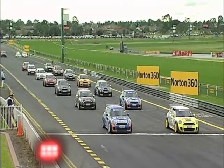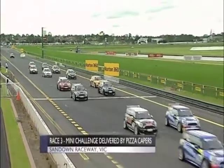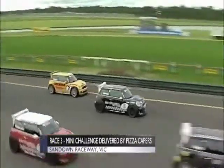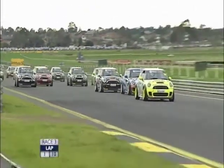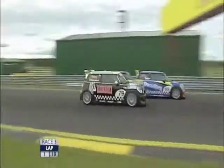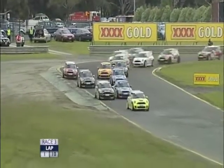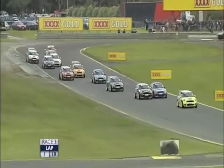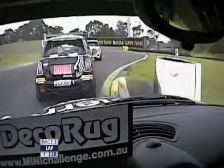Nathan Karate on pole, Grant Denyer alongside with Paul Stokel and Scott Bargwanna making a great jump. Denyer's missed the jump there. He's just got away too slow, but Scott Bargwanna's got right up in the action. As you can see, they've educated themselves, these guys. Now around the outside. Oh, Stokel! He's trying to take to the green stuff as well. So, looks like Scott Bargwanna's up into second in the Rock Energy Drinks Mini.